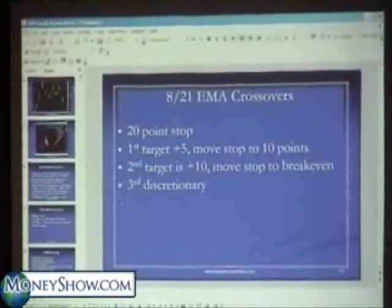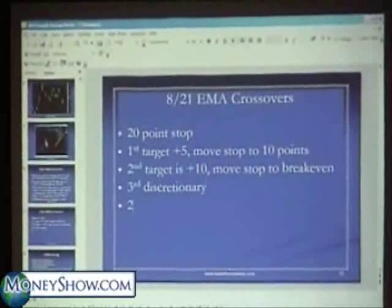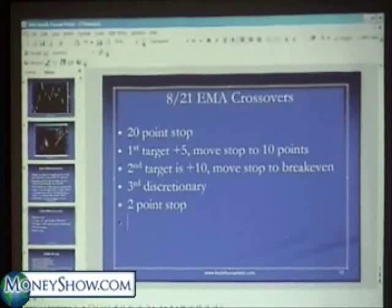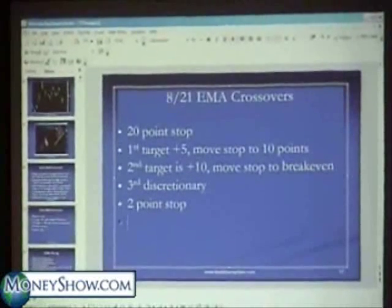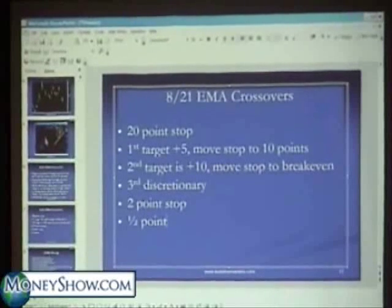Now, if you're doing that same thing on the S&P, it's a 2-point stop. Okay, 2-point stop. And then 10 points on the Dow is about a point on the S&P. So then you'd have half a point, 1 point, and then discretionary. Okay, does that make sense?